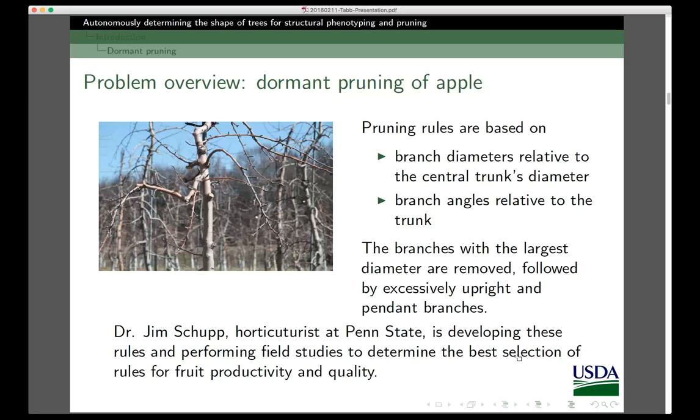So Dr. Jim Schupp, he's at the Penn State Station. He's been developing these rules and doing some field studies to determine what the best selection of rules are for fruit productivity. Okay, next slide, please.